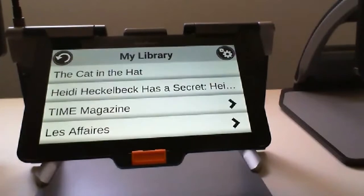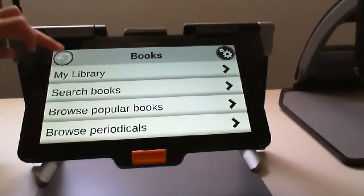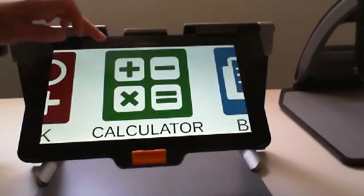Okay, so that will be for the books. We have a nice calculator.